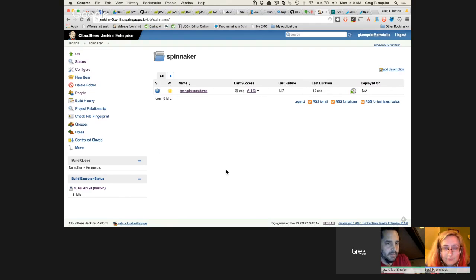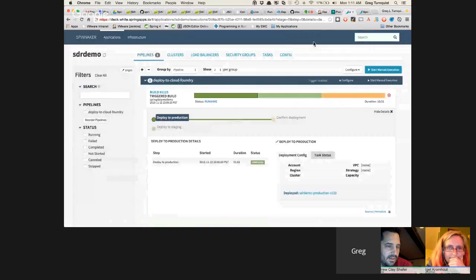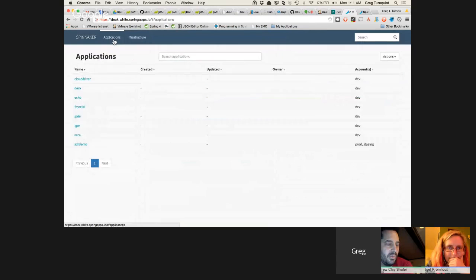Anyway, pressing on here, I have a little Jenkins job set up with a little toy app called Spring Data REST Demo, because I happen to work on Spring Data REST as a fun portfolio project. But this UI lacks a little bit of glamour, in my opinion. So instead, I want to go over and look at this one.